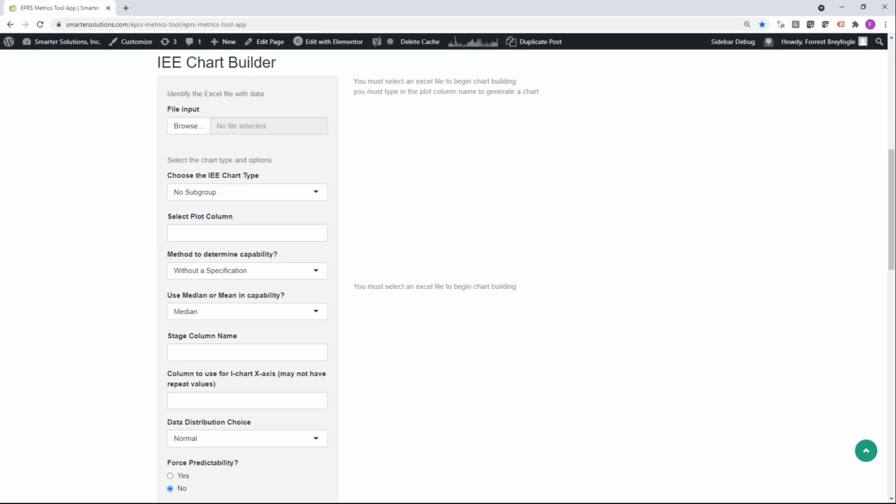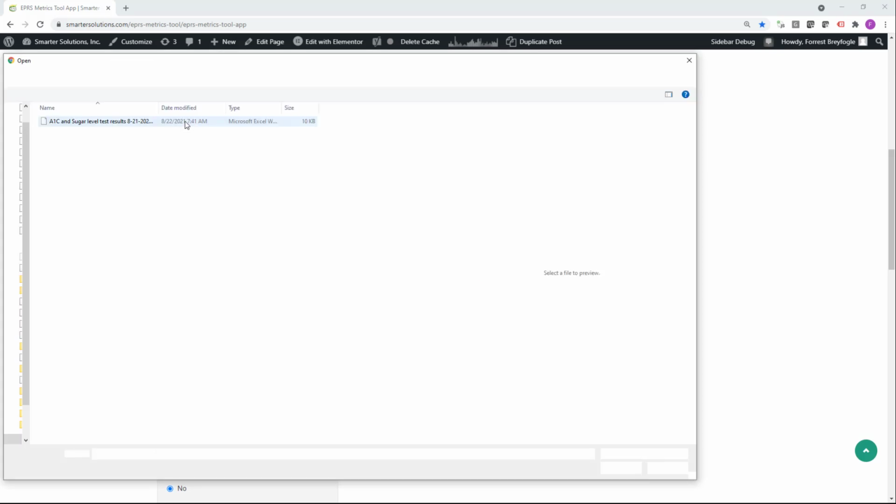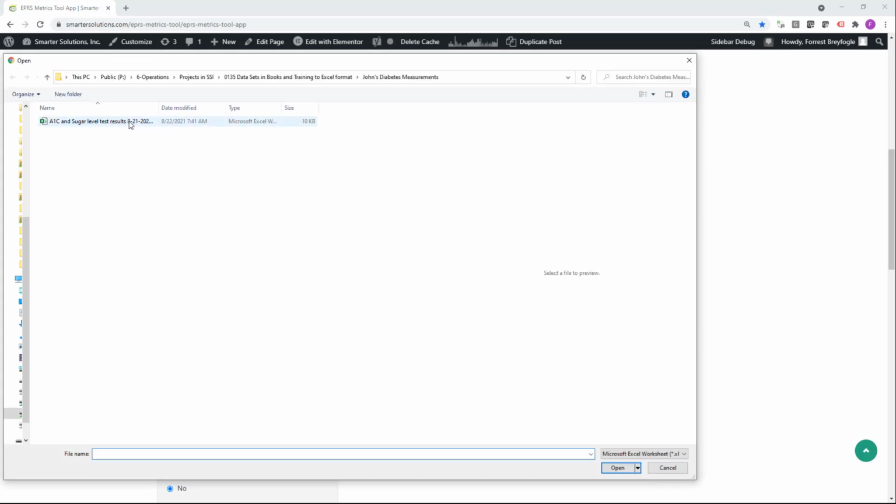If you were to access that link that I just showed you previously, that would lead you to this I-chart builder. So the first thing when you see this I-chart builder is you click on browse. You then locate on your computer your data set. We're going to look at the A1C sugar levels from John. So I'm going to open that data set.